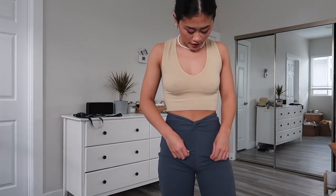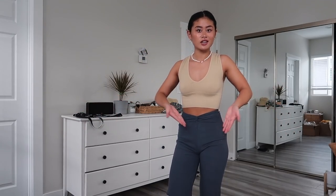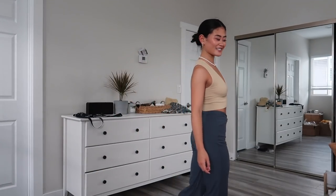The waistband kind of does this little twist thing. You know how I feel about a nice V waistband. Makes me look skinny, makes me look hourglass. Wow, I did a great job picking this time.